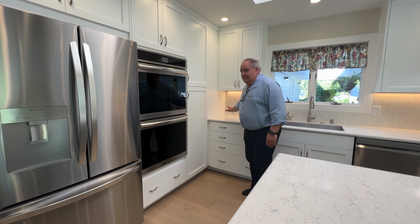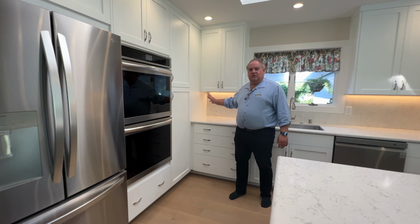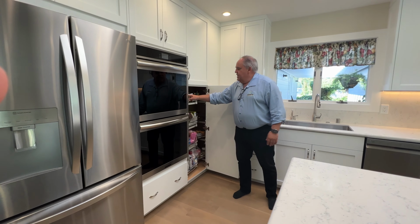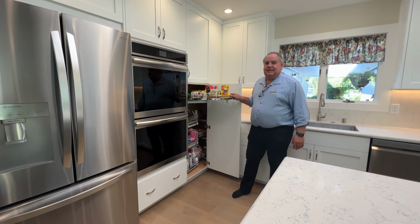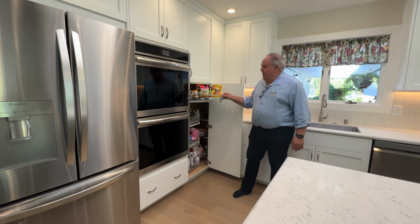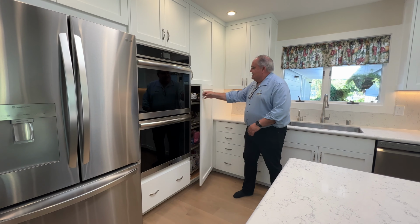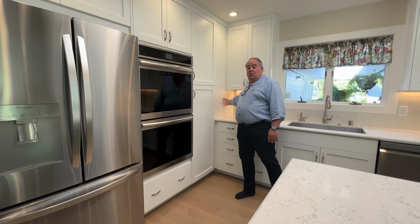Then this corner assembly, the idea is, how do you really work with corners like this? Well, this lower part is all these pull-out racks to make a pantry. You have four of them here that are stacked that access this back corner.